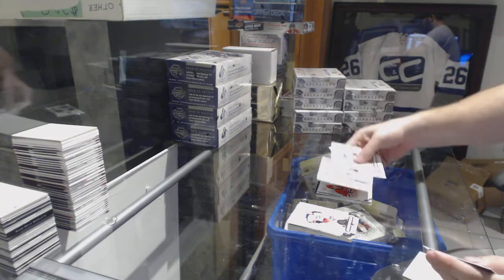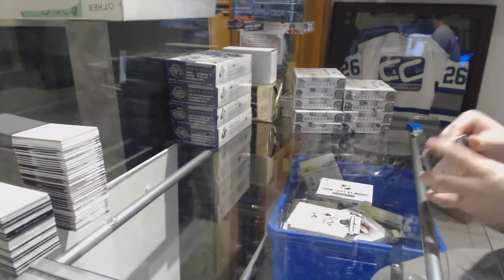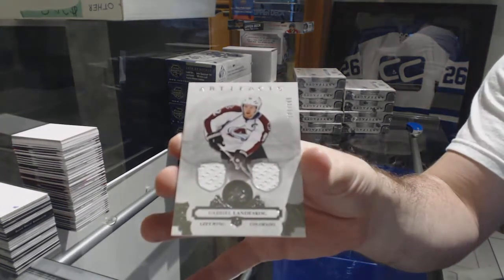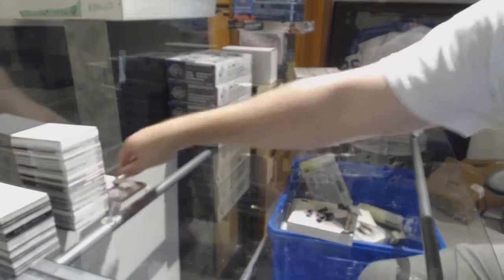Wild card number /218. We've got a dual jersey, number /165 of Landeskog for the Avalanche. Dual jersey for the Avs of Landeskog.